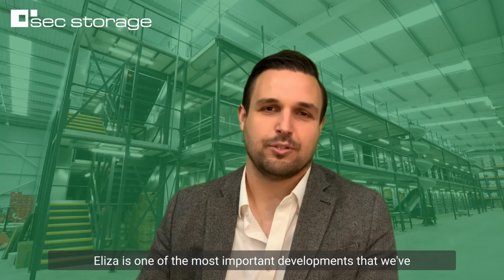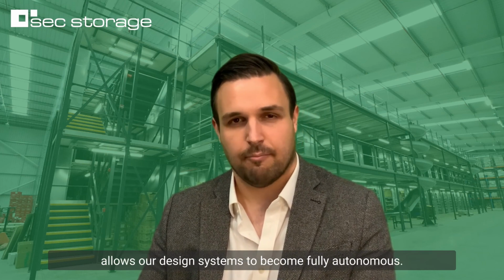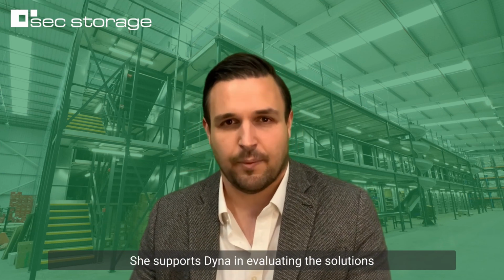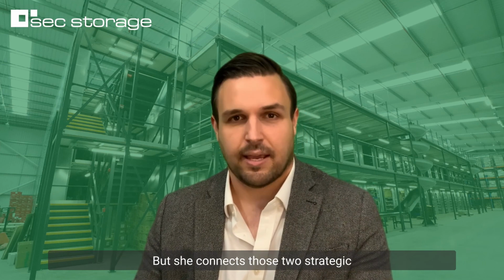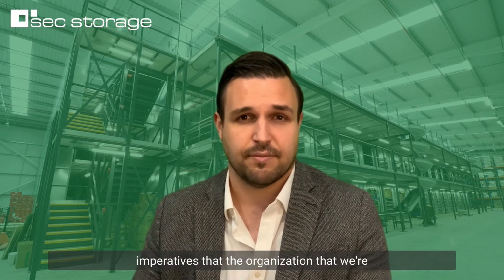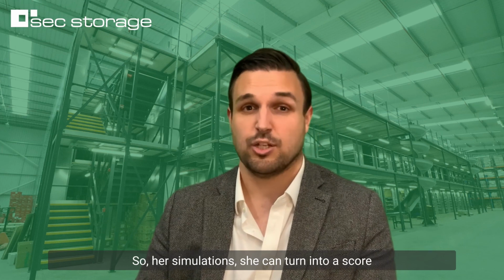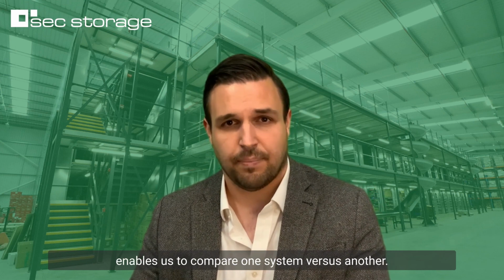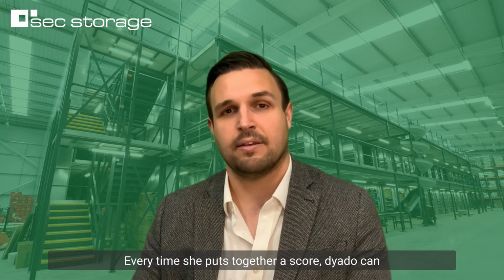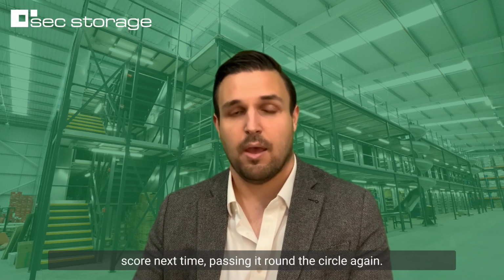Eliza is one of the most important developments that we've made in recent times because she is the thing that allows our design systems to become fully autonomous. She supports Dido in evaluating the solutions that are put forward to her. She does it via simulation. She simulates the solutions that she has presented, but she connects those to strategic imperatives that the organisation that we're working with have defined earlier. So her simulations, she can turn into a score out of 100. And when she does that, it enables us to compare one system versus another. Every time she puts together a score, Dido can then look at how they might be able to tweak a design to be able to improve the score next time, passing it round the circle again.